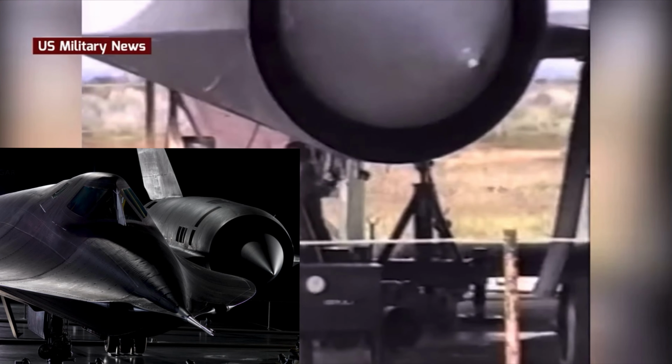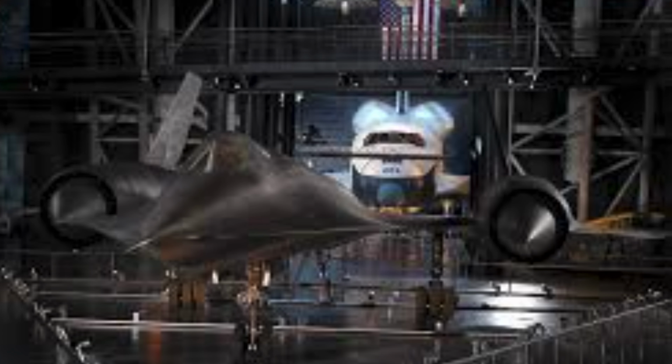Retirement. When the SR-71 was retired in 1990, one Blackbird was flown from its birthplace at United States Air Force Plant 42 in Palmdale, California, to go on exhibit at what is now the Smithsonian Institution's Udvar-Hazy Center in Chantilly, Virginia, on March 6th.